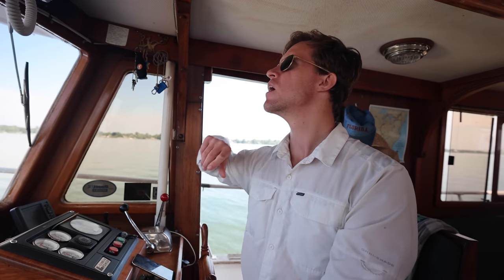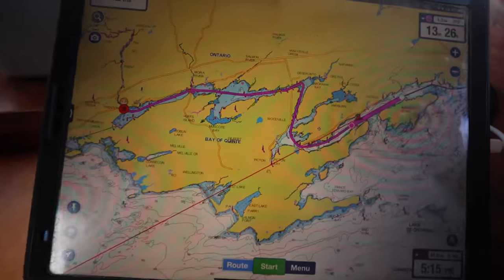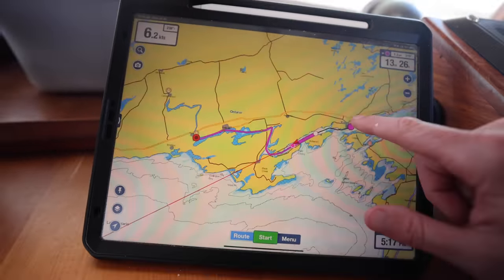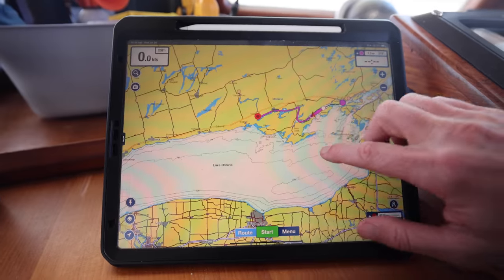Just came out with a wind warning for Lake Ontario, Lake Erie, and the Georgian Bay, and from Kingston to Cornwall. I don't know where Cornwall is. If we've passed it yet? Didn't know if we're out of it, but we're coming into very protected, a lot more protected waterways, so it should be fun. And Kingston is right here. This is the lake.